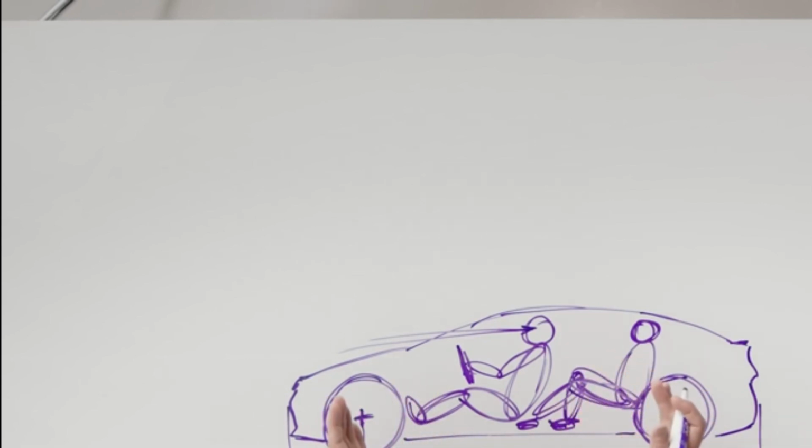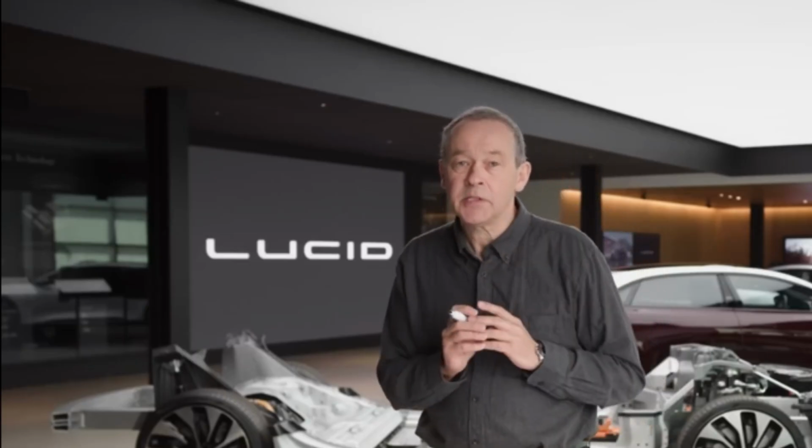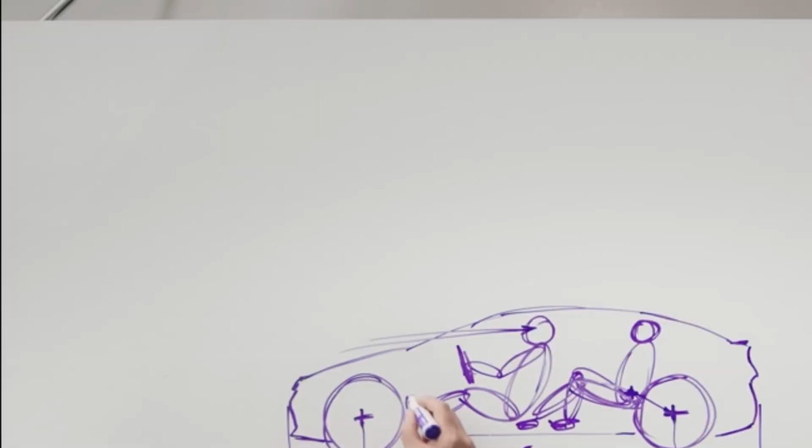So really, to minimize the overall length, maximizing the wheelbase, and maximizing the space for the occupants within that wheelbase, there are some critical touch points that we need to consider in the packaging of the vehicle. And the other critical area is the relationship of the front occupant's foot with the front wheel.